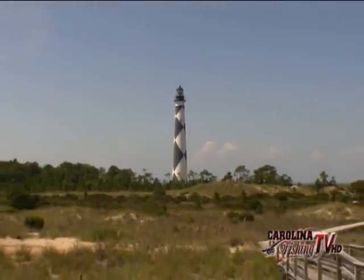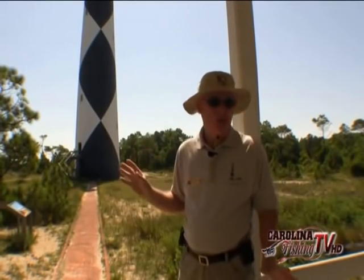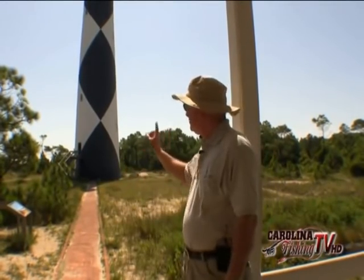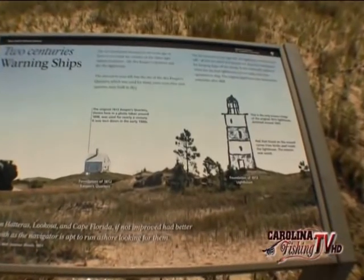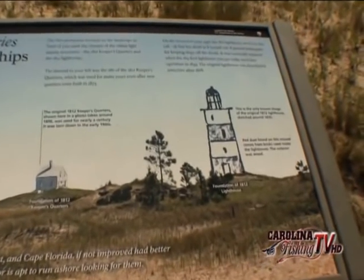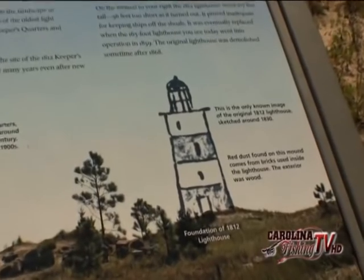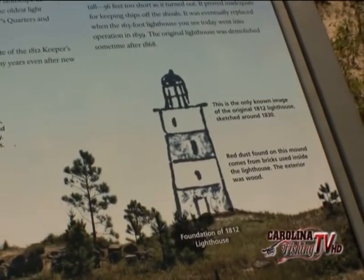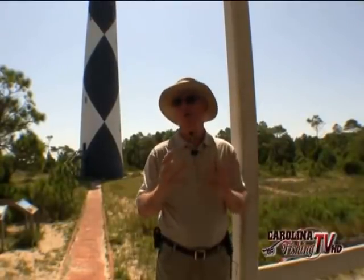They also had a previous lighthouse built in this location, about 200 yards southeast of the present structure on the mound out there beyond these trees. The original lighthouse was built in 1812. So it wasn't very tall, only about 107 feet. In that era, the only lighting mechanism they had was oil lamps.